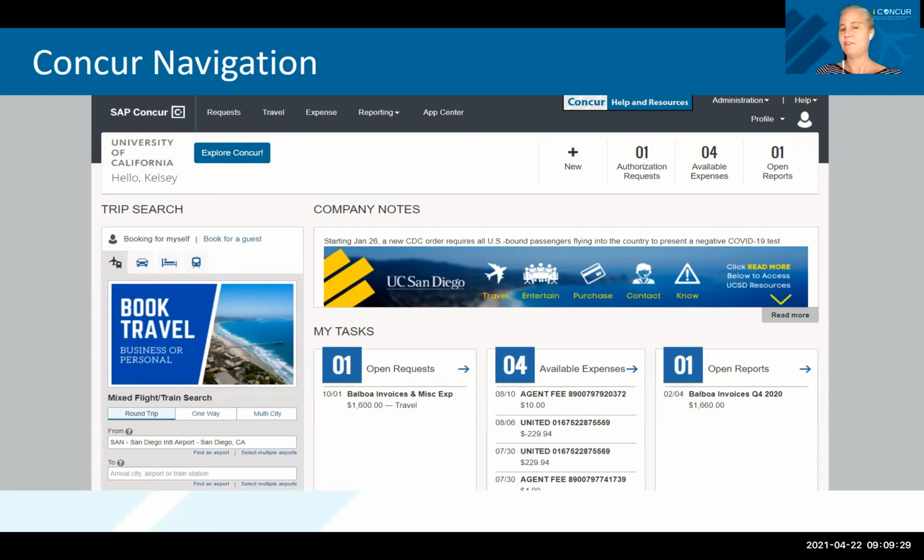Speaking both as a traveler and a travel administrator, I would strongly encourage you to follow the advice the alerts are telling you, whether it be enroll in something like e-receipts or download an app. The alerts are there to bring to our attention something we might have missed out on and to highlight something that will make your Concur lives a lot easier. Let's take a look at what the Concur homepage can do for us.